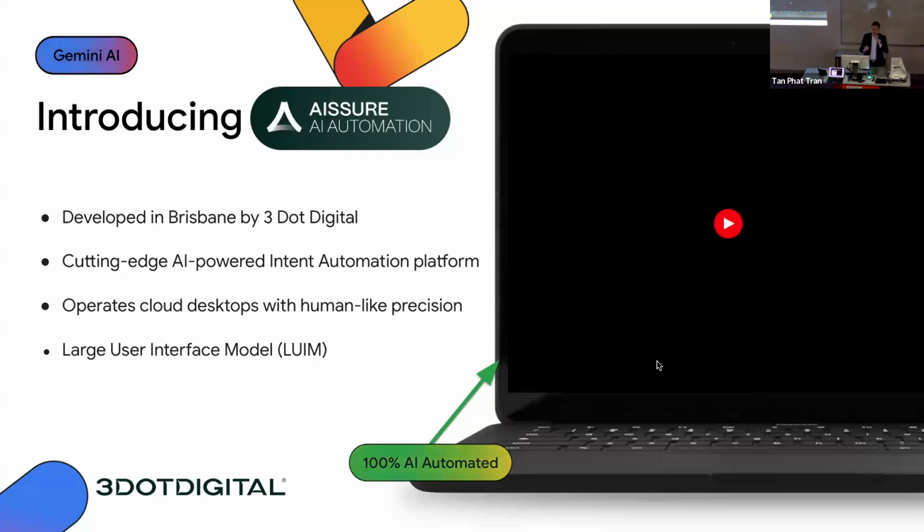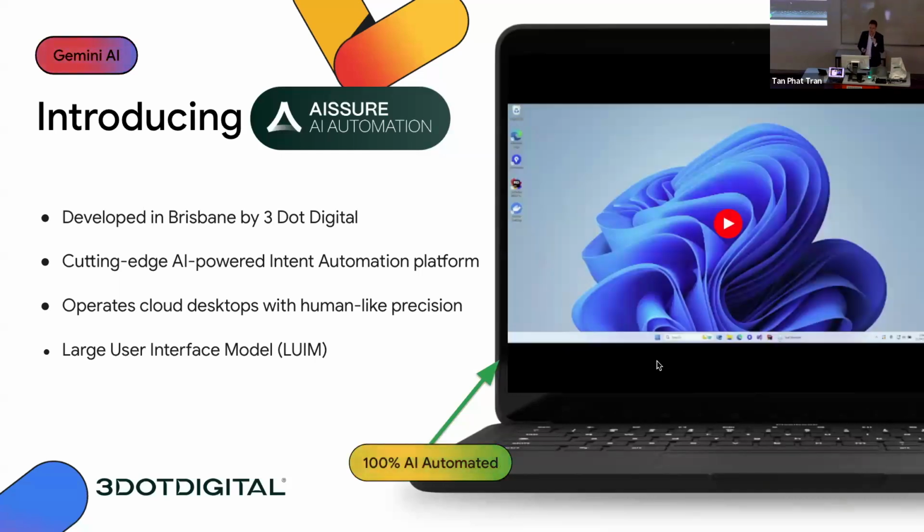So what we are using is a large user interface model to identify and navigate these complex user interfaces. It's important to understand that we're using visual element recognition. So we're not writing a script that we have to change our code in order to make it all work. We're literally just saying, LLM, I need you to look for this element. It looks like this, and it's next to that element. So we use a more visual language.